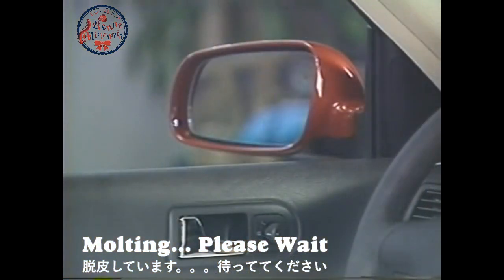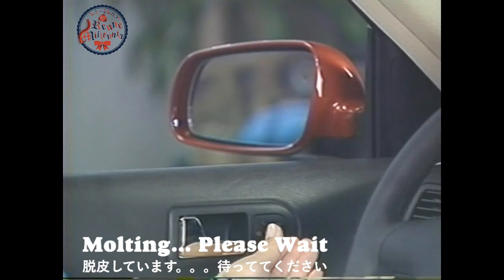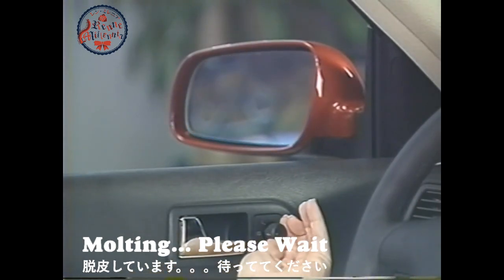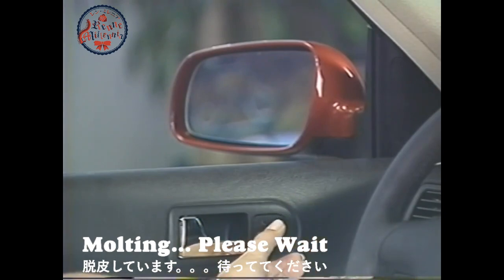Your Jetta may be equipped with power side mirrors. To set the mirrors perfectly for you, first adjust the left mirror, then fine-tune the right one.